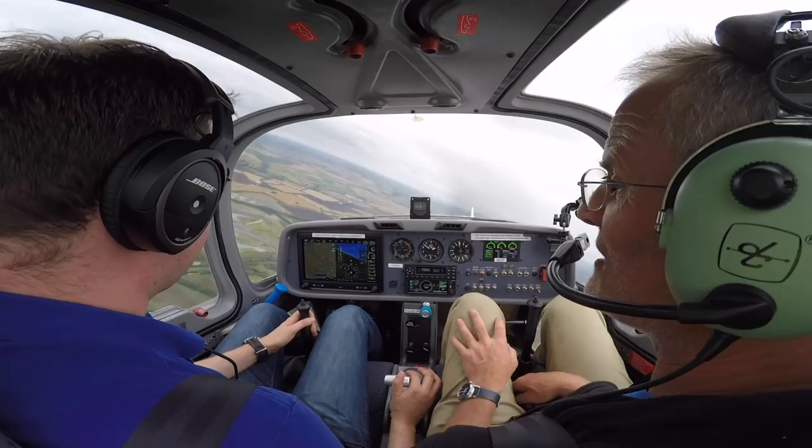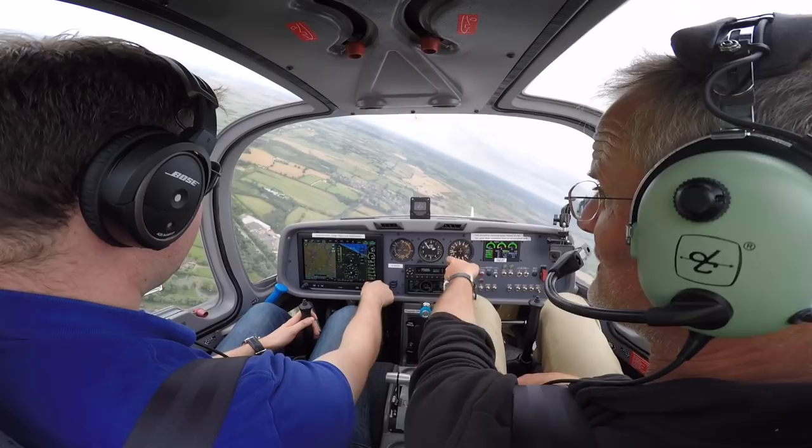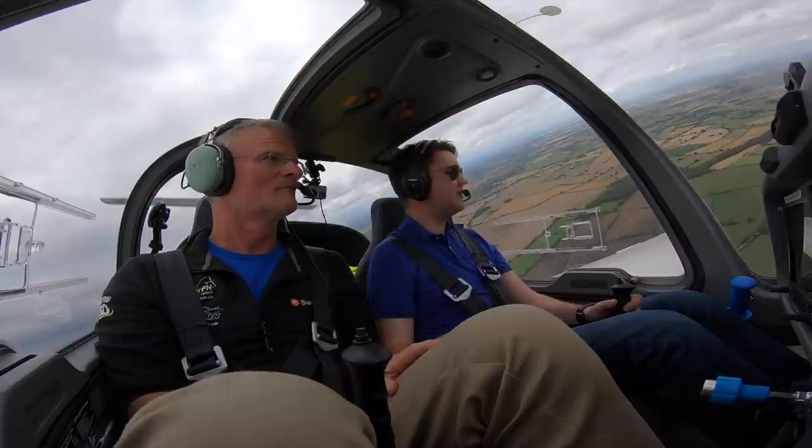Do we have to be below 1,500 to enter the zone? Yeah, for this stuff here it's 3,000. So let's descend back down to 1,500 and go back to circuit. So we'll go 1,300 feet on circuit altitude.